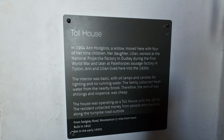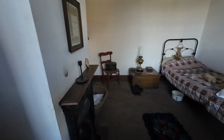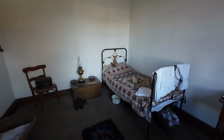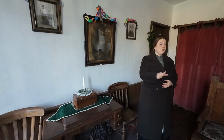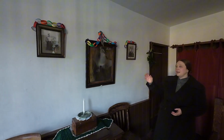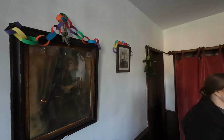We've moved it here brick by brick, so that means we've numbered all the bricks and then we put it back up here brick by brick. So it's been here since the 1980s. The building is the original brickwork, so that's quite amazing really that we've got that. The interior has been decked out how it would have been about 1920, but it wouldn't have changed much from the sort of late Victorian to Edwardian period. So we're setting it in the Edwardian period, and the people who lived in here are the people that were in the portraits on the walls. So this is the only building where we have the real portraits of the people. Most of the others we don't have that, which is quite exciting.